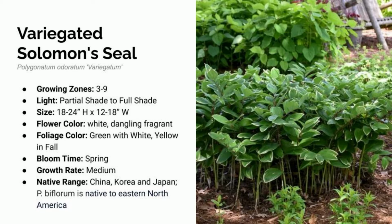My first pick for dry shade plants is this variegated Solomon seal. It has arching stems adorned with these fragrant white bell-shaped flowers in the spring and beautiful white and green striped variegated foliage. This is a spreading shade plant and it's really low maintenance and really adaptable, and it's not aggressively spreading or anything like that.